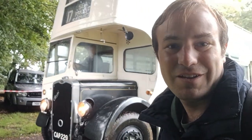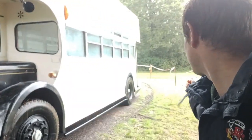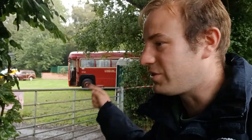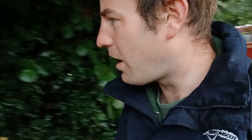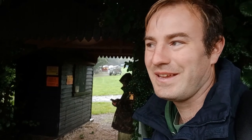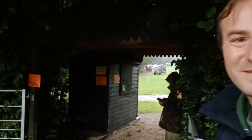So now you can see the bus I've travelled here on. We seem to have stopped at this bus stop, which is quite literally in the middle of a field with a few cars parked. The event we're going to is just in there. So there's a little hut here where I think we're ready to go in. So I'm going to go inside and enjoy an afternoon in the rain.